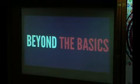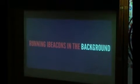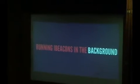I think in the last 20 minutes or so, I wanted to touch on, okay, well, where could this go? So obviously, just detecting one beacon is interesting and maybe doing something around that. But how could we actually push this forward? I think there are two things that are really interesting in this area. Number 1 is the concept of running beacons in the background.